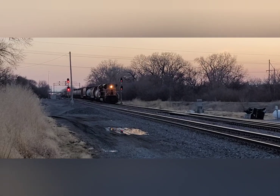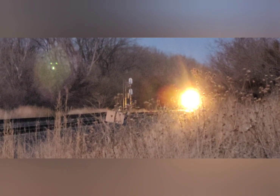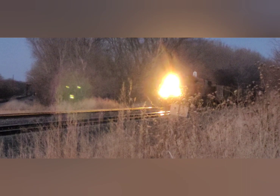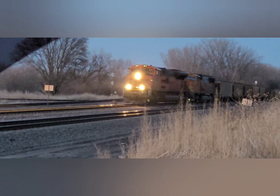Railfanning Adventures, Ashland, Nebraska. All right, March 3rd, Ashland, Nebraska on the BNSF Creston sub, Heartland Division. This is a westbound. It's got a yellow over red, limited approach. It looks like it's going to be an empty coal drag, ladies and gentlemen. RWSX. Empty coal drag heading west.